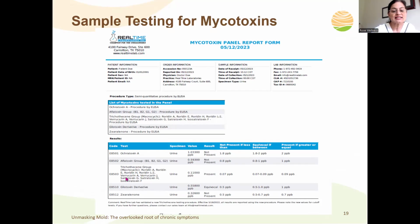And as you can see, for this trichothecene, between 0.07 to 0.09 parts per billion is considered equivocal, but anything above that is considered elevated. So it could be so tiny, 0.09 parts per billion, and yet it can cause multiple systems issues. Same thing with gliotoxins, zearalenone.